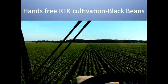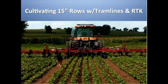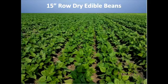But hands-free RTK cultivation of black beans. Like I said the other day, it only works on level fields. I don't have to play the piano in this field because it's just one end to the other. On our rolling hills and stuff, we have to hit nudge and we have to keep adjusting, so really you need some implement guidance. But again, here's 15-inch cultivation with tram lines at 120.